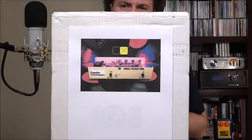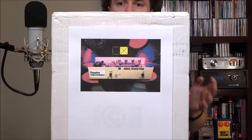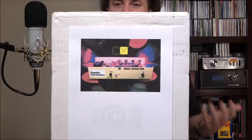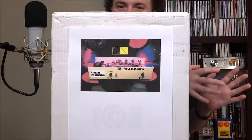If I had to peg it, I would put CX-encoded vinyl on the same level as Dolby B-encoded cassettes, and operative word cassettes, 1 7/8 inches per second audio cassette. And I say that because even though Dolby is a companding system, it's so gentle that in the end it just feels more like a filter to me. And to me that's what it feels like with CX-encoded vinyl. It winds up right on that same plane.